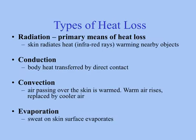The human body has to strike a balance between the amount of heat it's producing and the amount of heat that it's losing. And so we have to take into consideration the types of heat loss from the body. And you should probably be familiar with all of these already. Radiation is the primary means of heat loss. So if you're standing next to somebody that is warmer than you, you can feel the heat radiating off of them. That would be radiation. And since we're constantly producing heat, we're constantly radiating heat. It's a way that we lose heat to the environment.